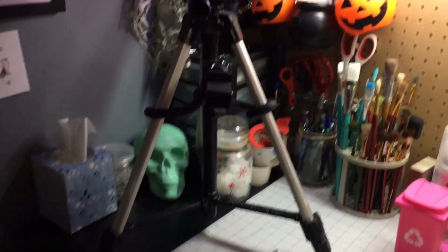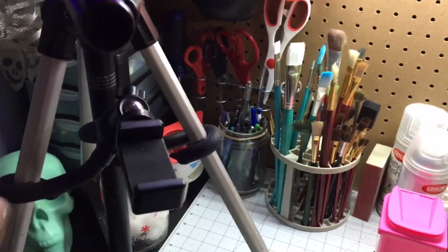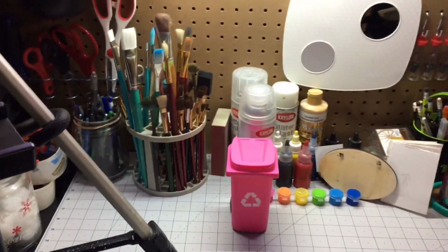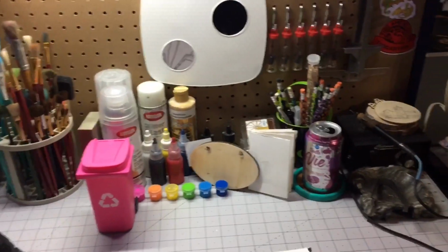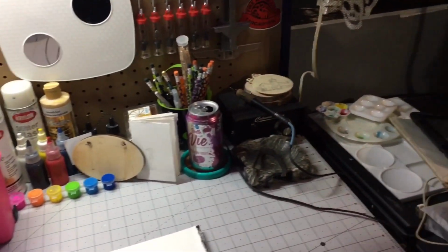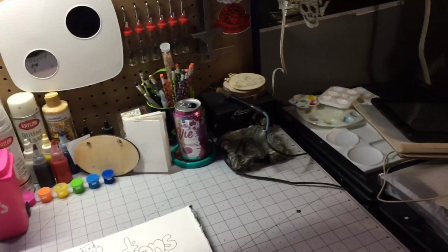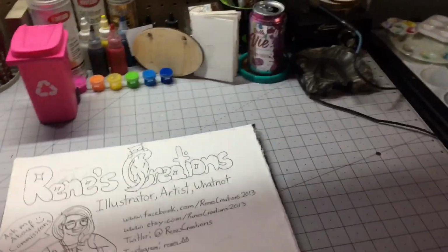And this tripod here is pretty much how I film all my videos. I use this little phone mount for everything, and then I have stuff out that I use constantly, like my wood burner and some paintbrushes and just different things. And a little table over there is for palettes and a catch-all, really, and then my easel. And then on back there is a storage room and a laundry room, and you don't need to see that.